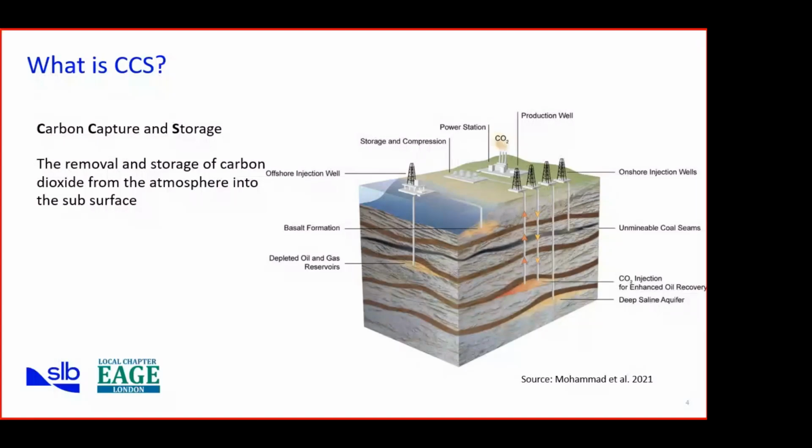So what is CCS? CCS stands for carbon capture and storage. It's the removal and storage of carbon dioxide from the atmosphere into the subsurface. Usually capture occurs at a point source, such as a power station. The CO2 is captured and then it may be purified, compressed, and then transported to a location where it can be stored deep underground. Underground storage comes in many forms.